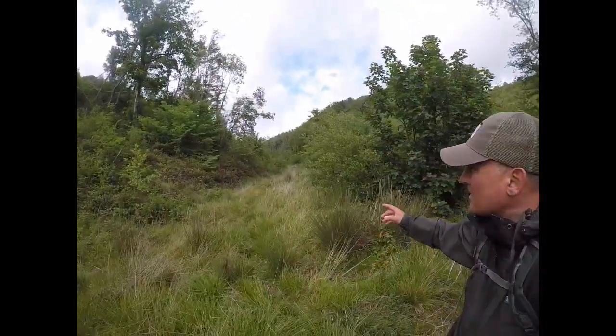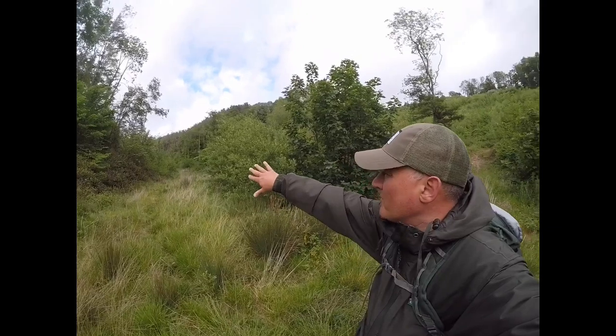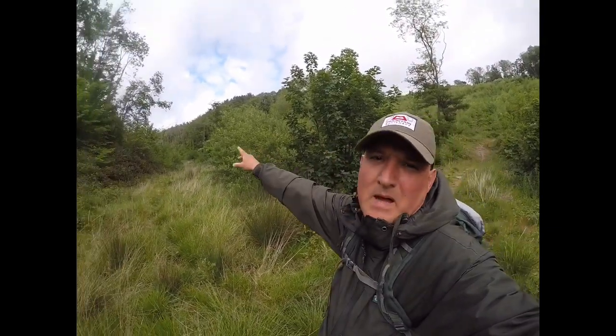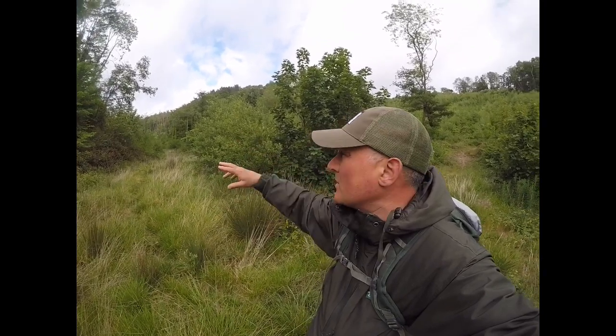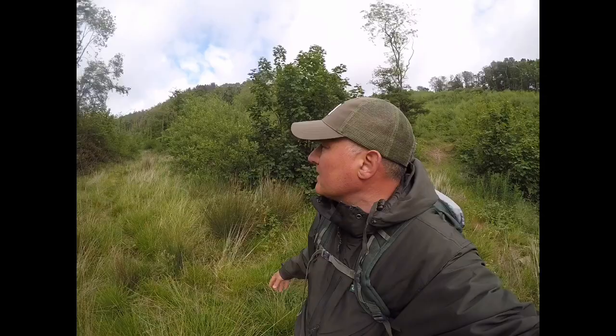This path that I've never walked up before, this area, what a beautiful little spot. I mean, it's unbelievable. There's a little cut through the valley here, and right at the end of this path, there's a massive rock face. I don't know what kind of stone it is, but I'm going to go and explore that at some point. But this is just a real find.